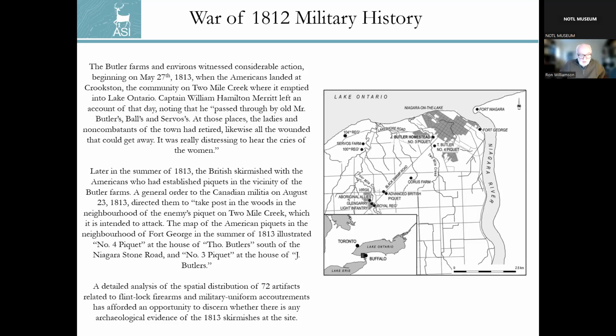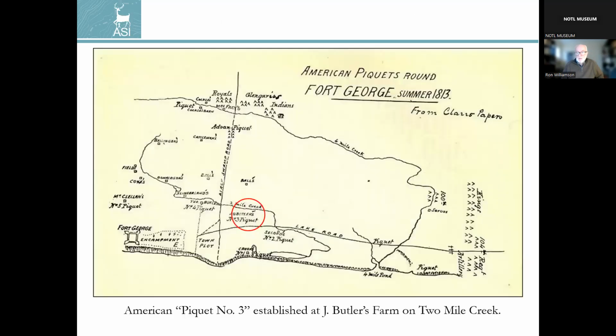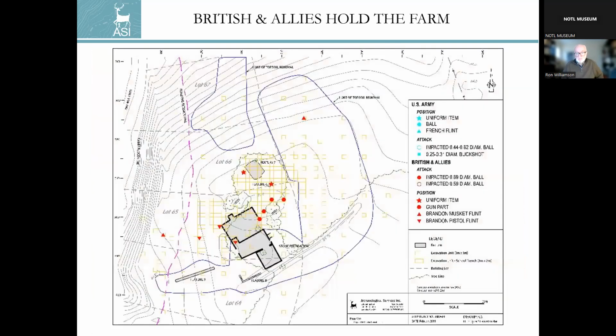So what we did is a detailed analysis of the spatial distribution of 72 artifacts related to period firearms and other military equipment that might give us a little bit of a sense of that. So here's the map. Here's the Butler Homestead farm here with number 3 picket. Number 4 picket here on Thomas Butler's cabin property. So the British and Allies hold the farm here.